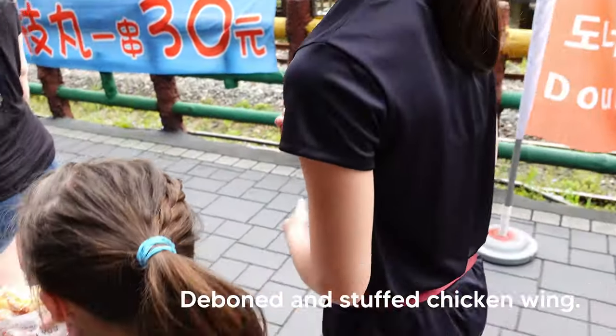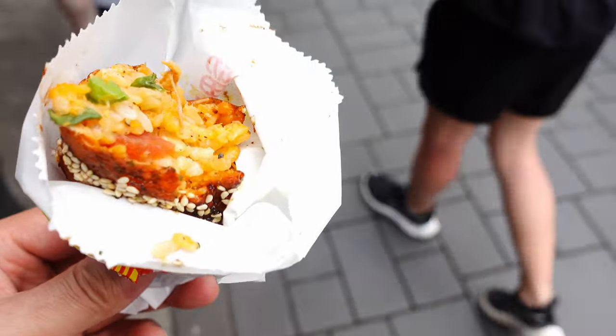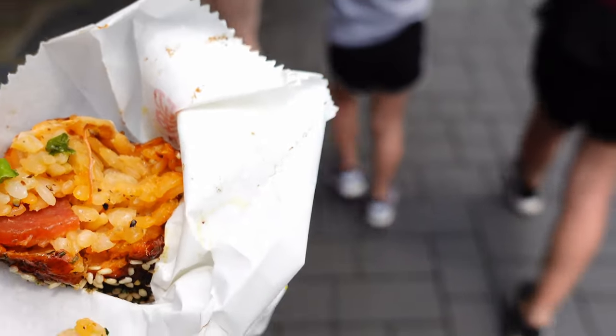We got Taiwan, we're eating all the snacks. This is that stuffed chicken wing. Oh my gosh.